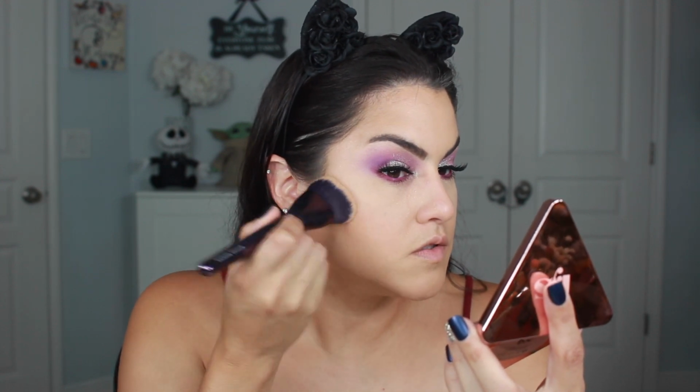So I am going to use the Anissa Buffing Bronzer Brush. I will be doing a review on these and letting you guys know my opinions on the 4 brushes that I got from Anissa that I bought myself. And we're just going to pat this on.